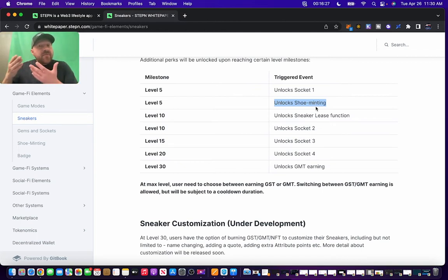The higher the level, the more value it is. The higher the mint number, the less value it is. So it's a balance of those two things. If you were a level 9 mint 0, that would be worth a lot more than a level 9 mint 2.